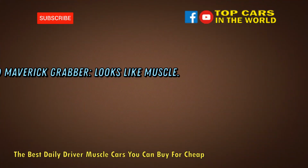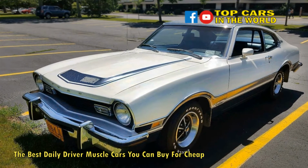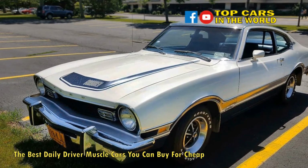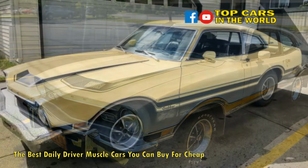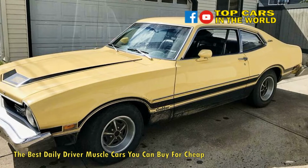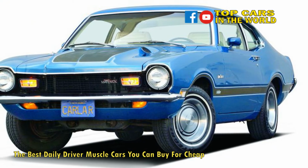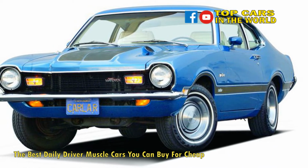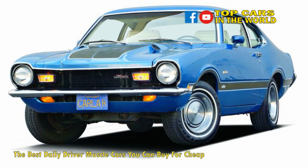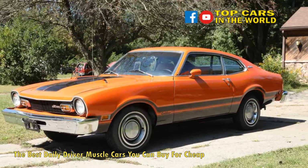8. 1975 Ford Maverick Grabber. Looks like muscle. The Ford Maverick Grabber was Ford's attempt to try and sell as many cars as possible in the Malaise era and was nothing more than a very good-looking trim of the V8 Maverick, with absolutely no performance modifications. Giving Ford its due credit, they never marketed the car wrong, and called it more of a jazzy firecracker. It's not truly muscle, but it flexes better than the Mustang. And it can be yours, for cheap, for just $10,000 to $20,000 a pop.